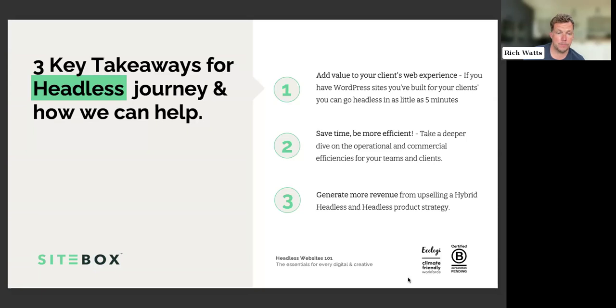So 3 takeaways before we head into questions. Hopefully everybody's seen the kind of value that taking a headless solution to a client's web experience could help. And if you're using WordPress, that can take as little as 5 minutes, which is pretty good if you want to offer something to your clients in a fast and efficient way.